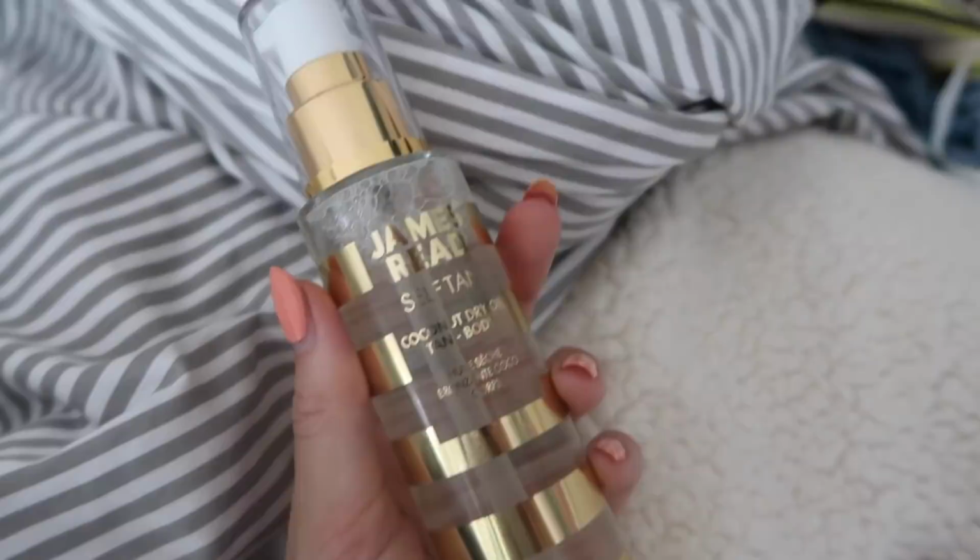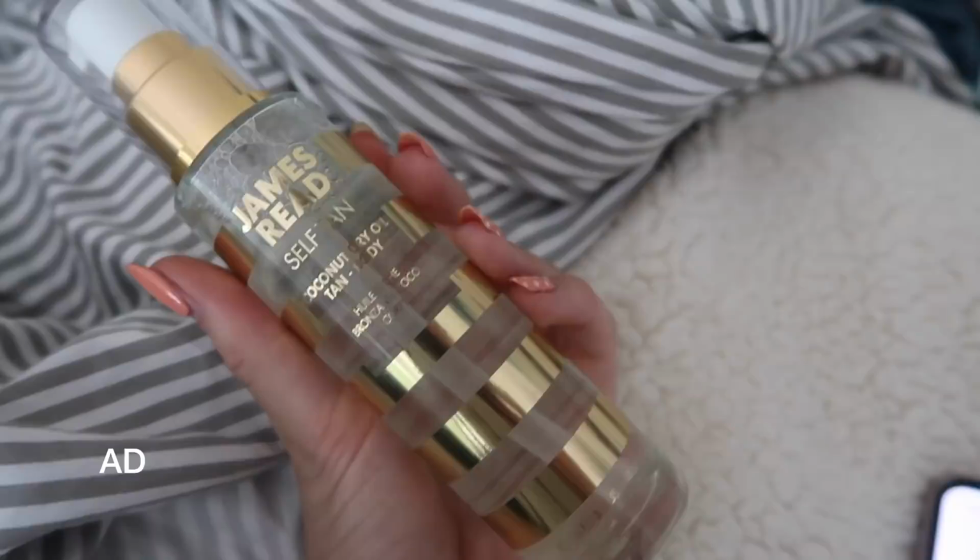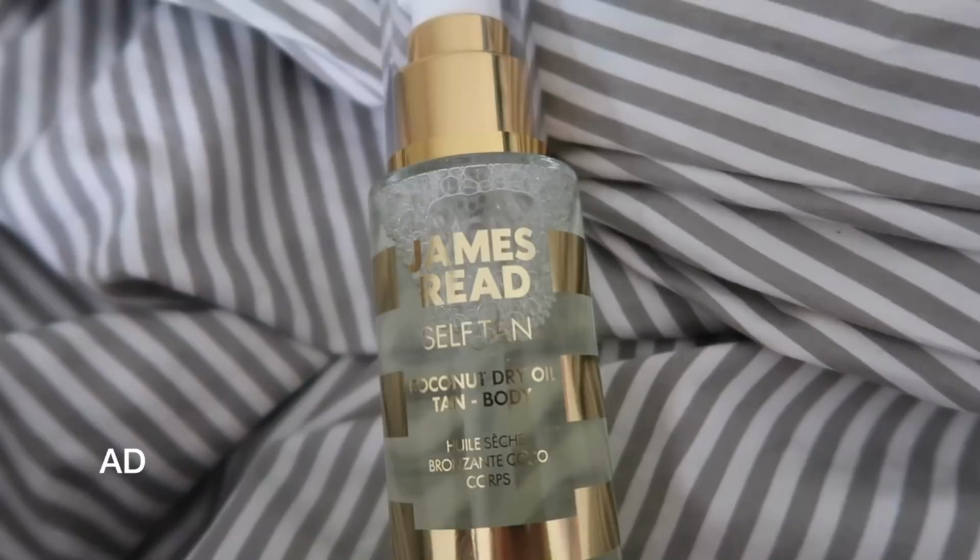So yeah, I'm just gonna tan myself up ready for the Armani event, and I'm obviously going to use a coconut dry oil because I want a really nice color and a really nice base tan. I absolutely love this because it's a dry oil. I think that's why it was so good on holiday, because it just kept my skin so smooth the whole trip. It was actually the perfect after sun and kept me glowing and tanned.